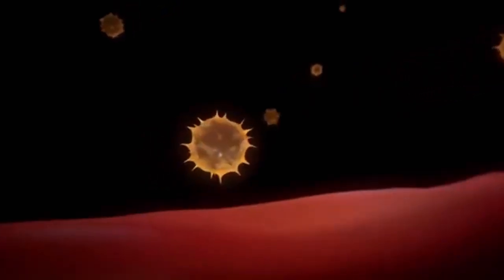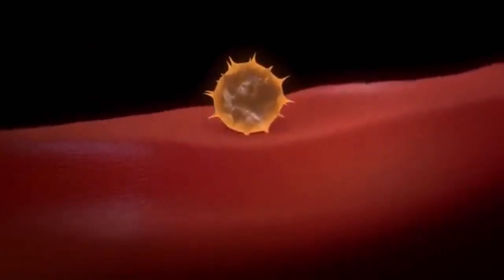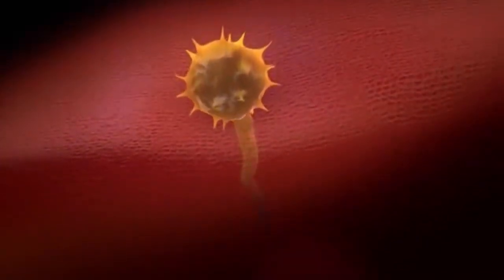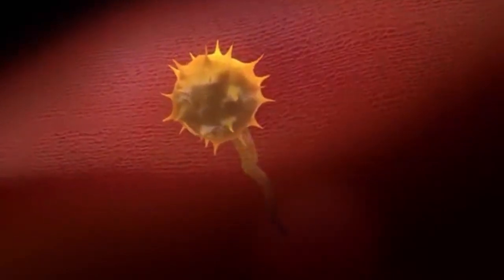A pollen grain, when it arrives on such a flower, doesn't swim like the sperm of an animal. Instead, as this illustration shows, it produces a tube which goes down into the ovary at the very center of the flower.